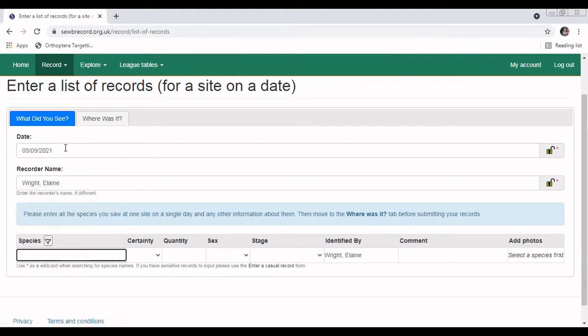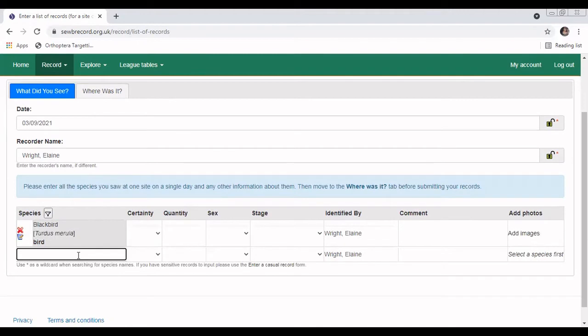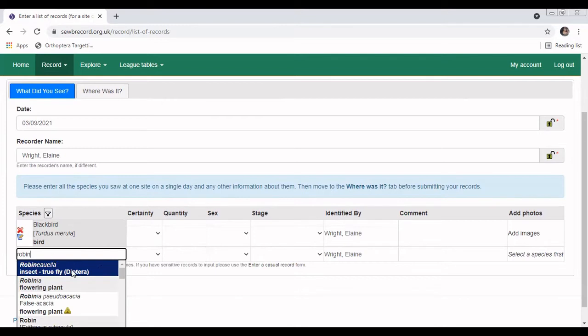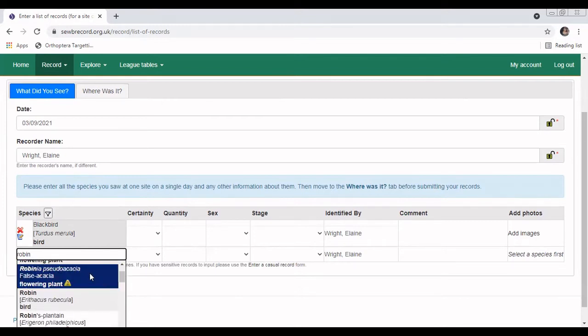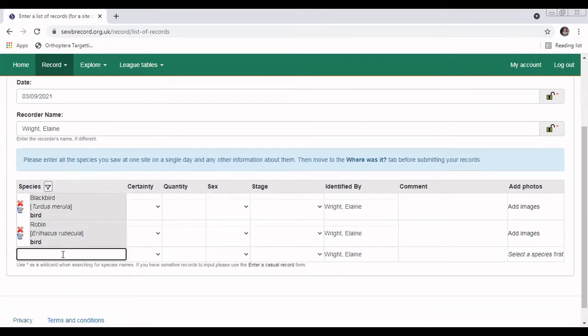So it's asked us for the when, it's got the who there, and then we're looking at the what. So if I enter a list, so let's say bird, robin. So robin's quite a good example of how you have to be careful with picking your species from the list, because it actually has a fly and a couple of plants before you actually get to the bird. So just make sure that you're picking the right one from the list.